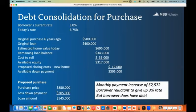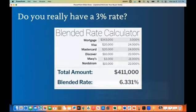But here's the thing. They have debt. So let's utilize that and make this less of a payment shock, right? So what your lender can do is they can use the blended rate calculator on MBS Highway to share with them, okay, while you might have a 3% rate on your current mortgage, let's take into account all the debt that you have. And when we do that, they don't have a 3% rate. Their blended rate is around 6.3%.